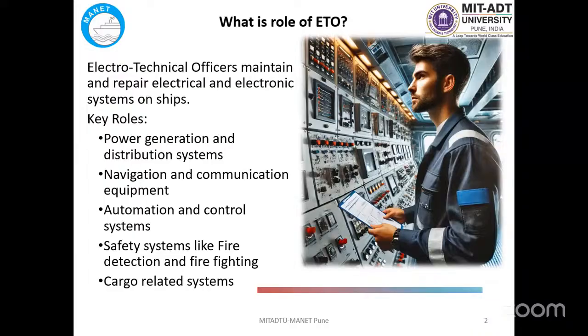So a ship is a very, very complicated piece of machinery, and the electrotechnical officers are pretty much required for maintaining and running most of these electrical and electronic components on ships. So he is one rank, one person, so basically a one-man army working on ships. So a very, very versatile role.